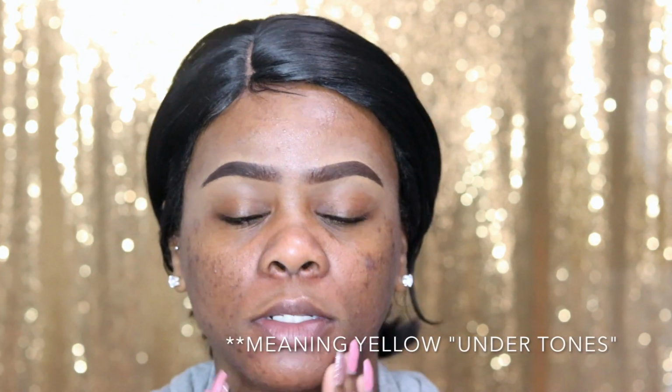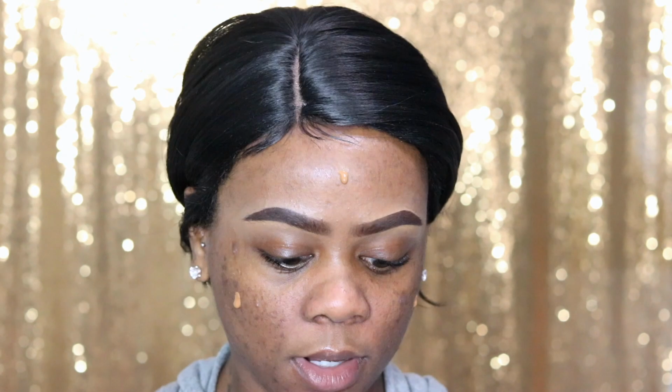I was a little nervous about getting this foundation at first, because the girl who was matching me kept pulling out foundation that was too red, and I'm like, I know I have some reds, but I'm definitely more on the yellow side than red. So I'm gonna do a pump on my forehead, right here, with my hyperpigmentation and everything. I'm gonna see how many layers I'm going to need to cover my acne, y'all.